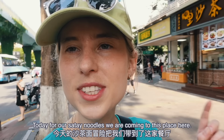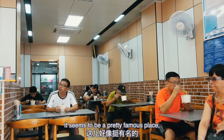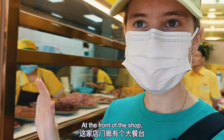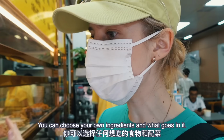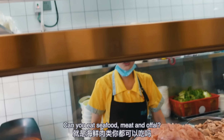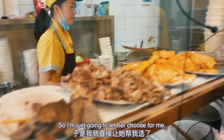Today for our satay noodles, we are coming to this place here. It's called Sili Xia Cha Mian. It seems to be a pretty famous place, so I thought I'd come and check it out. Okay, so basically this is how it works. At the front of the shop, you have this massive display area with all the ingredients that you can choose from. You can choose your own ingredients and what goes in it. But if you're like me and you're a little bit overwhelmed with what you should choose, I just asked her for her advice. 你有什么推荐? 可以的话我可以帮你混搭一下。好。30块钱就可以吗? 可以啊。 So I'm just going to let her choose for me.